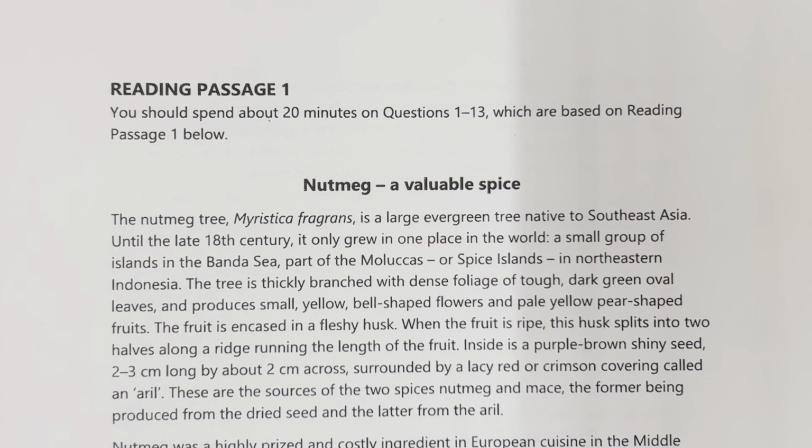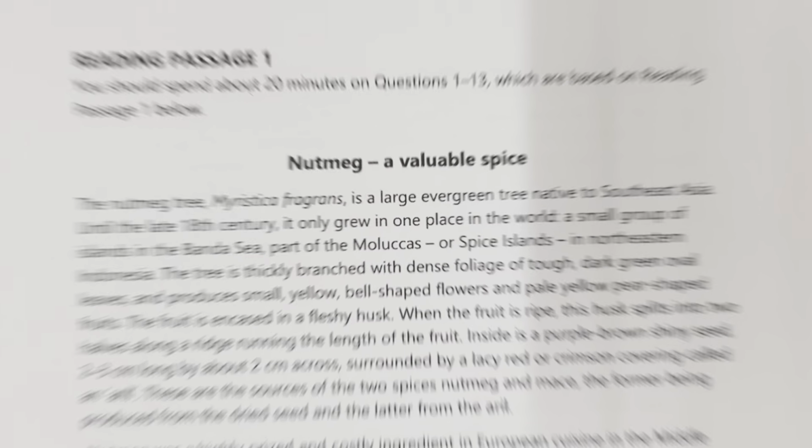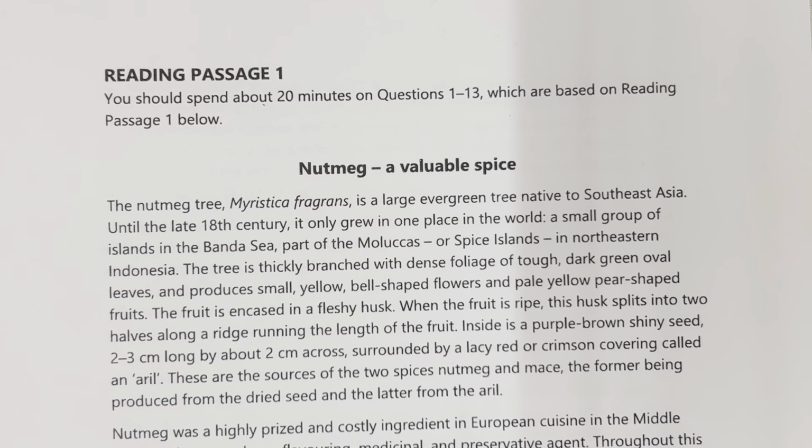So today I'll be discussing the Cambridge 15 Test 1 Reading Passage 1 of the Academic Reading module. Right. So let's look at the first passage. The heading says Nutmeg, a valuable spice. So let's see the number of questions given for this passage.